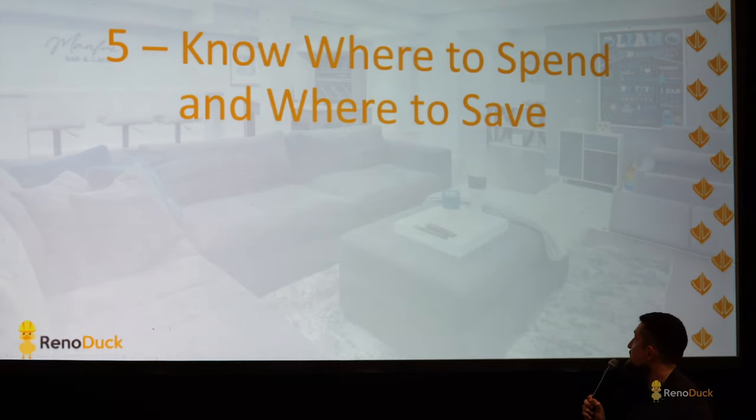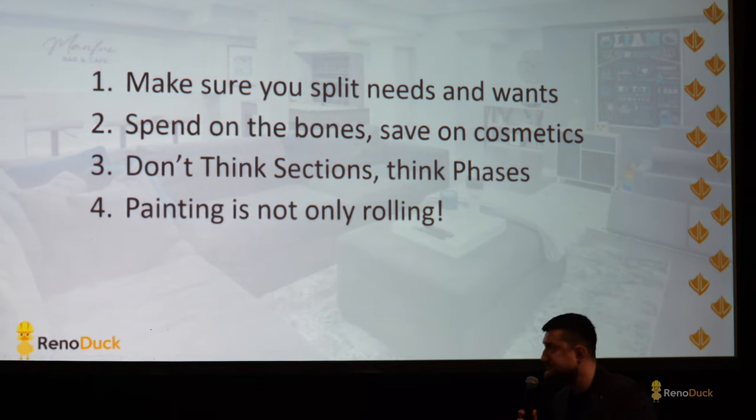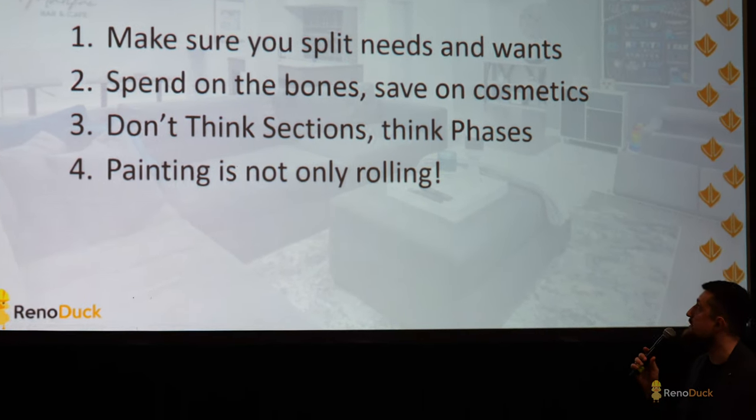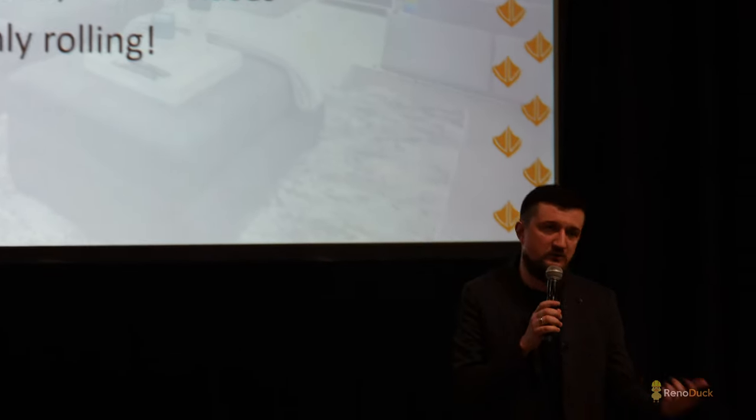Tip number five, know where to spend and know where to save. So we came up with four main tips. Number one is make sure you split your wants and needs. Do you really need a sauna? Do you really need the accent wall?